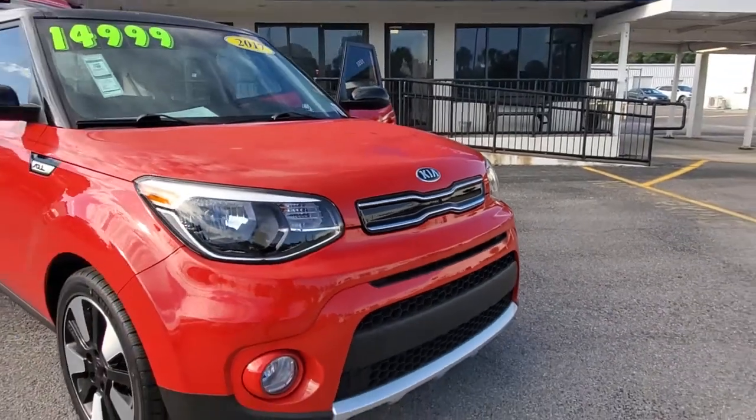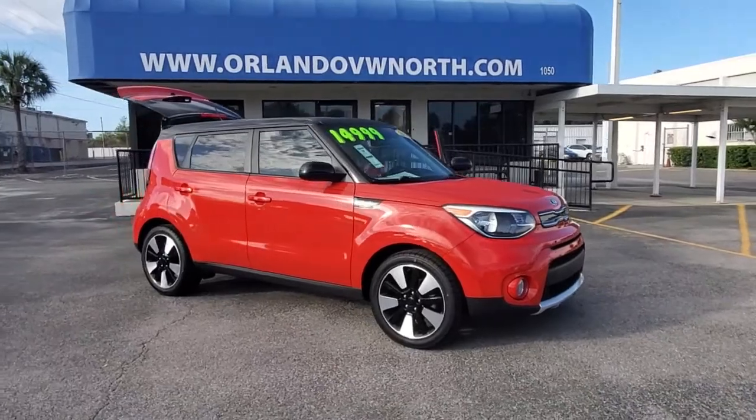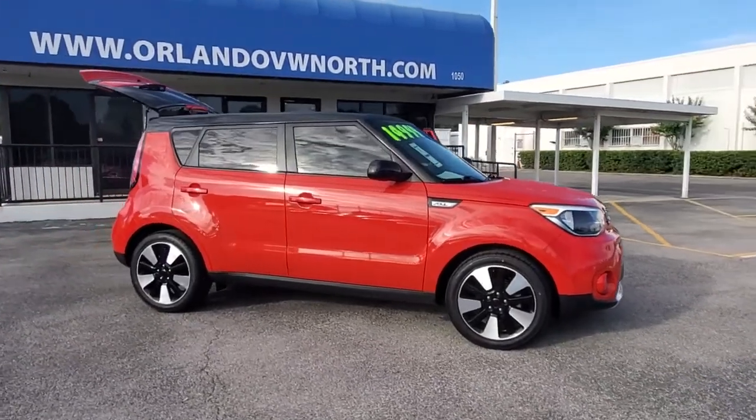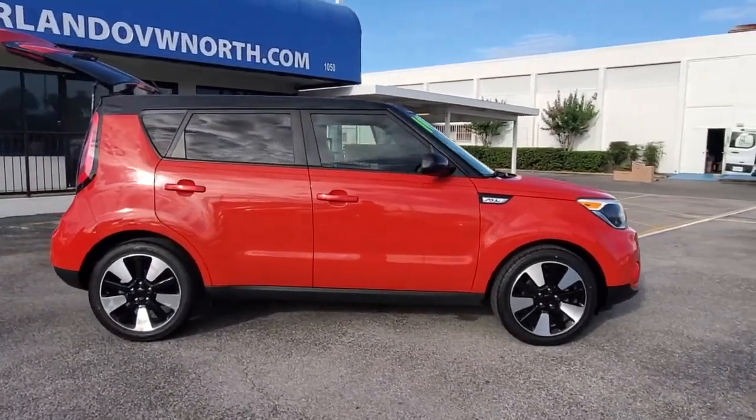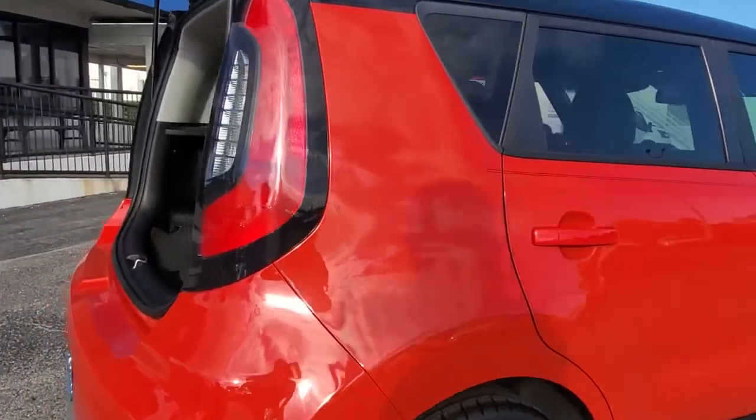Looking for your dream car? It could be the 2017 Kia Soul. With less than 45,000 miles on the odometer, this vehicle stands out from the rest. Take a closer look at this spacious and tech-rich Soul.